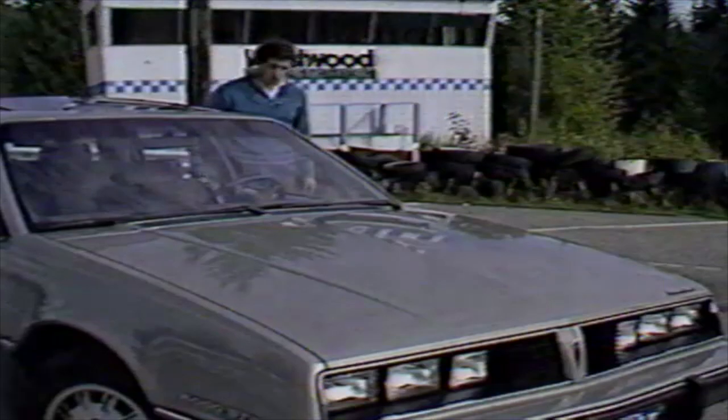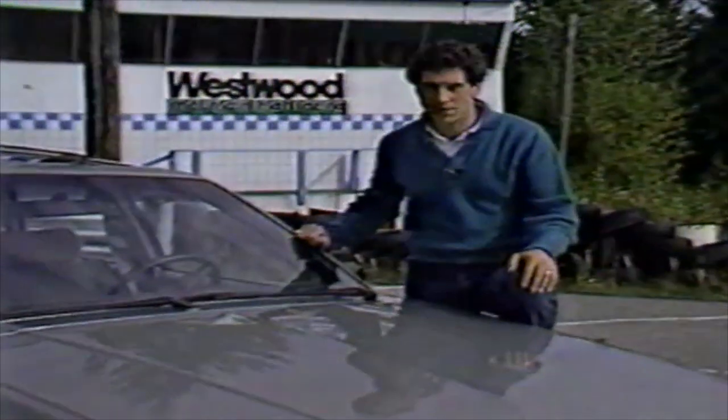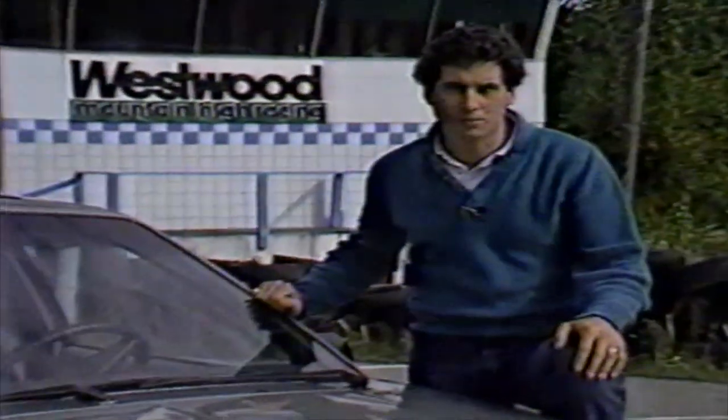The Europeans have had a stranglehold on the high-performance touring sedan market for years now. And while the domestic car makers may not have it perfect yet, it's nice to see they are at least making inroads into the marketplace.